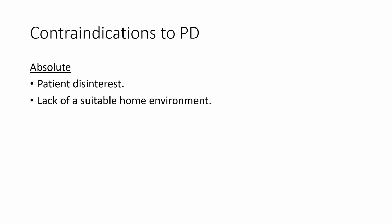You have to have a suitable home environment for peritoneal dialysis. So you can't be homeless. You need to have enough space at home to accommodate peritoneal dialysis and its supplies. Most skilled nursing facilities do not allow for peritoneal dialysis. So that rules out nursing home patients.